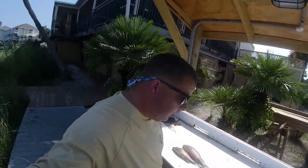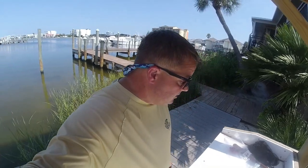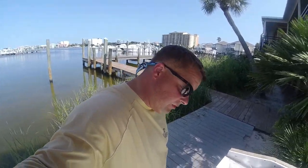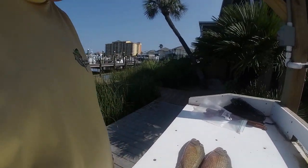Water was beautiful, current was rough. Had the potential to kill at least 10 fish. And we missed a lot. I mean, we've missed a lot. So y'all, I'm gonna clean these, show you how to clean a snapper real quick. And then we'll do a catch, clean, and cook on mangrove snapper.